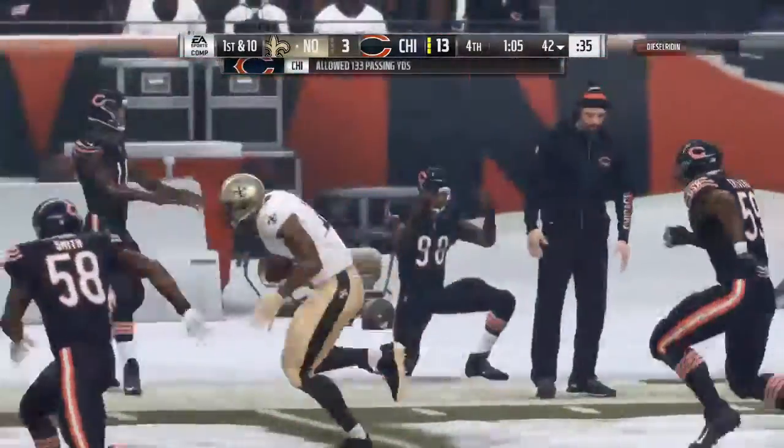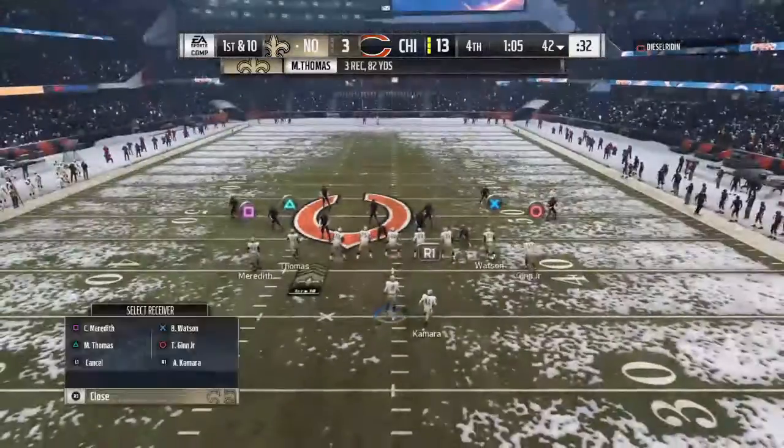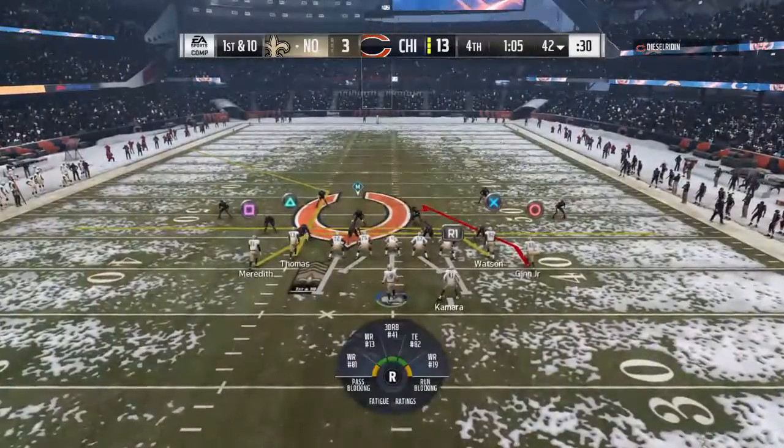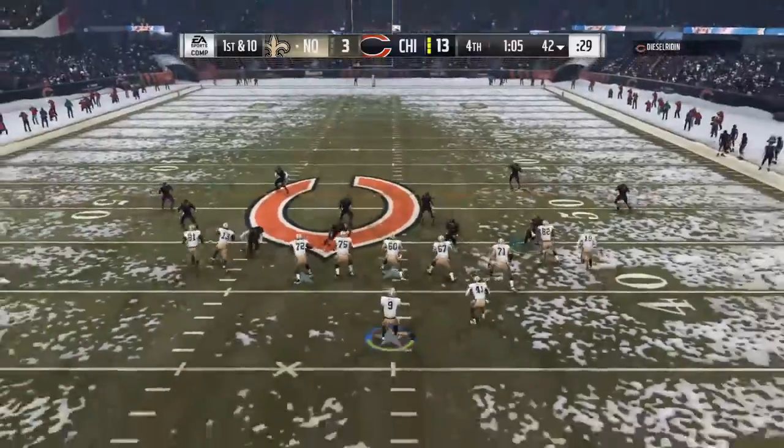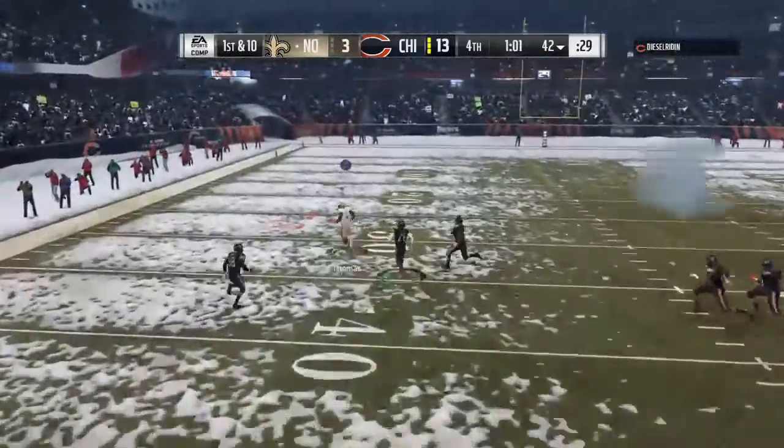Great way to start the drive. 20 big ones and a first down. Clock management definitely critical here if they want to get back in this game. Absolutely agreed. They have to up the tempo in this case, down a couple of scores. Want to make sure they have a chance to win this ball game.